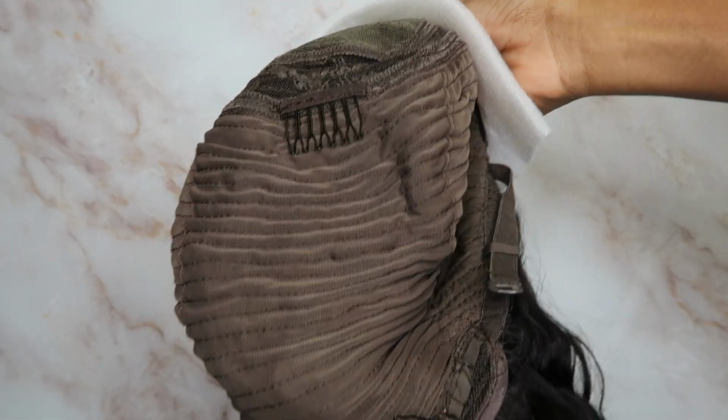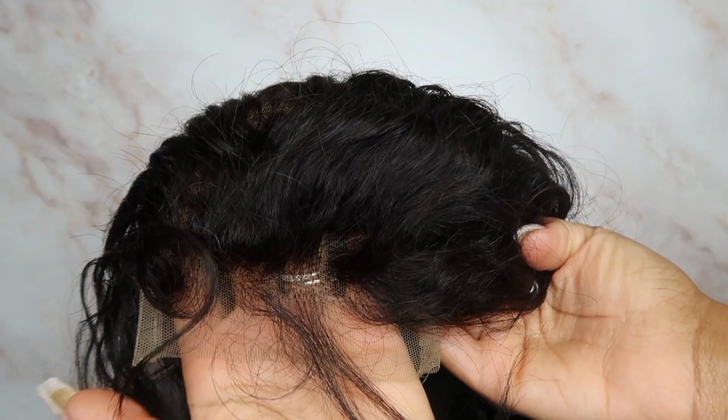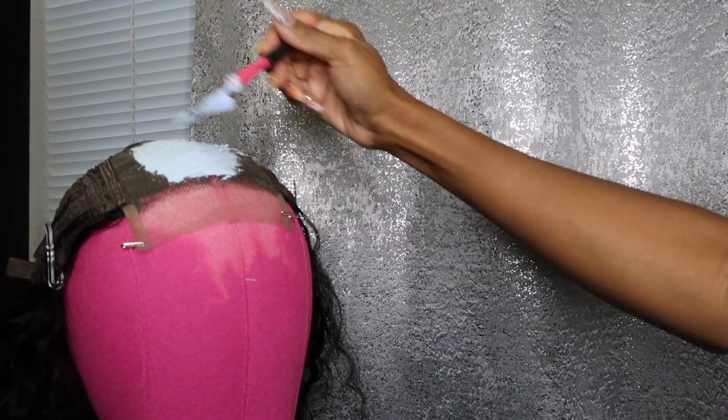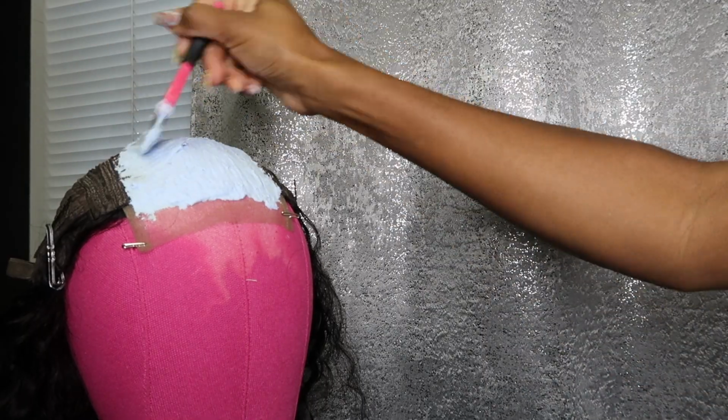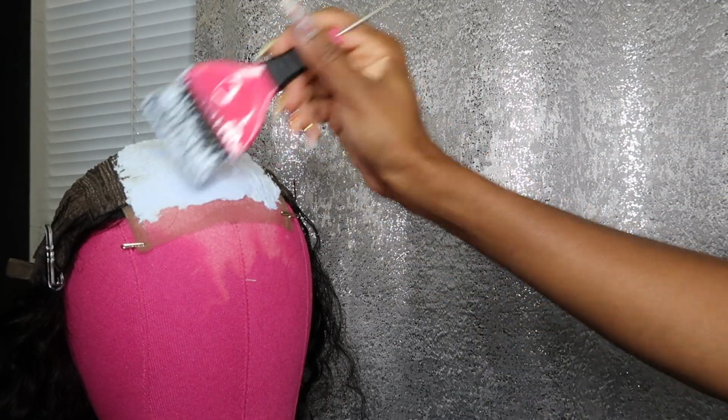And now for the inside construction of the wig, it is machine wefted, and it comes with about 6 combs as well as the adjustable band inside, and it is a 4x4 closure wig. Now we're gonna bleach the knots using a 40 volume developer. For bleaching powder, I'll be using L'Oreal Quick Blue. I like using the blue powder just because it combats any orange tones that may be present after bleaching knots.